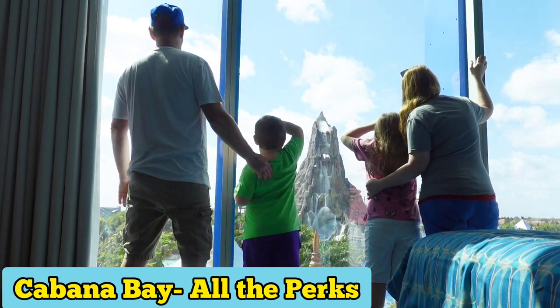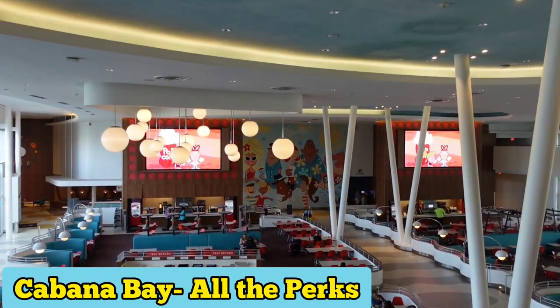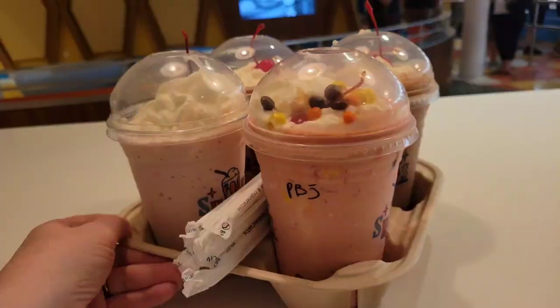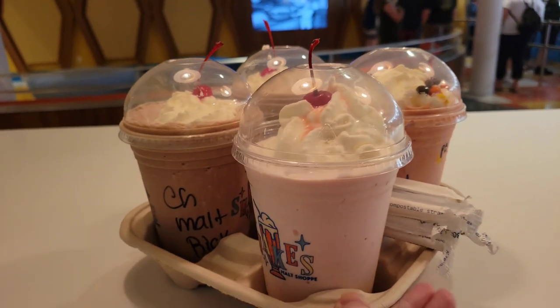Come and join us at Universal's Cabana Bay. This is our first time staying here. We're going to show you all of the hotel amenities and the perks. We'll show some of the food options and the view day and night from Volcano Bay. It is gorgeous.